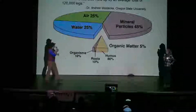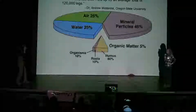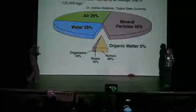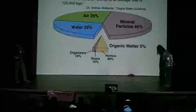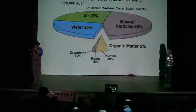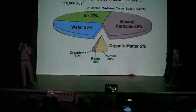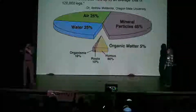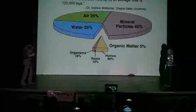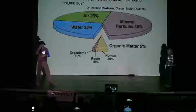So next. And just a quick quote, even though this is the polar opposite of Utah's desert climate, every time you take a step in a mature Oregon forest, your foot is being supported on the backs of 16,000 invertebrates with an average total of 120,000 legs. And I love this quote because it's a really good visual for understanding how much life is in healthy soil. And that's just the invertebrates with legs, right? And those are just every footfall when you're walking through the forest.